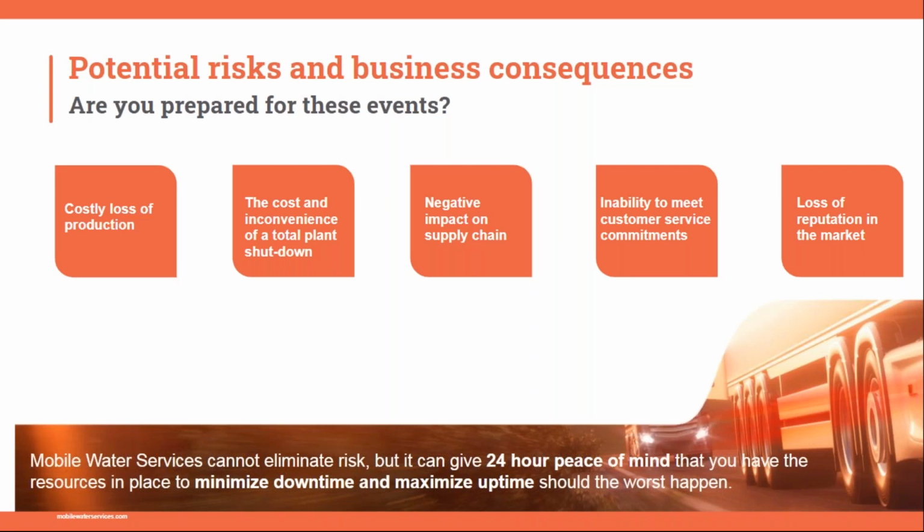So here are the basic potential risks and the consequences. If you haven't experienced any of these, sometimes it's worth considering them because we work with a lot of customers that unfortunately do experience these from time to time. So there is obviously the financial cost of loss of production. There's the inconvenience of what a total plant shutdown would mean. There's not only the shutdown of the plant, there's restarting the plant, etc. So an incident can be a prolonged time period.